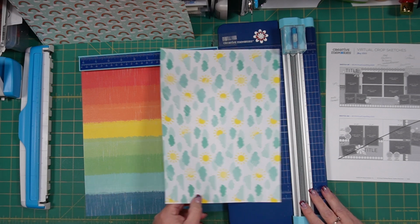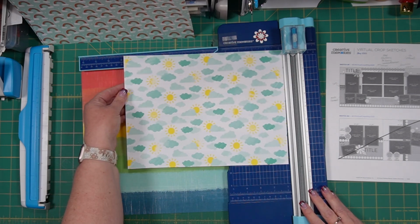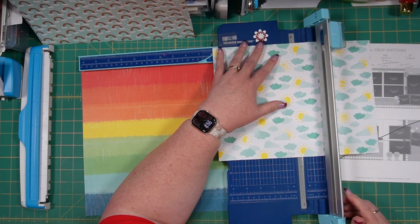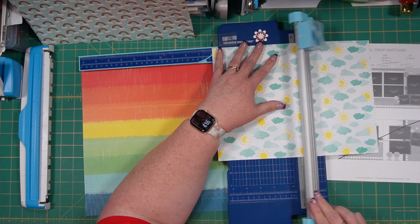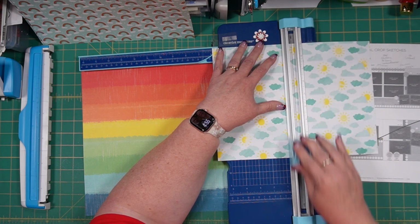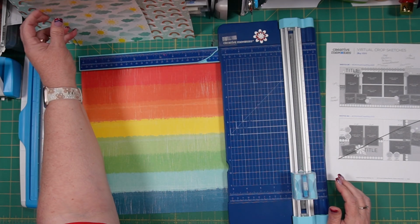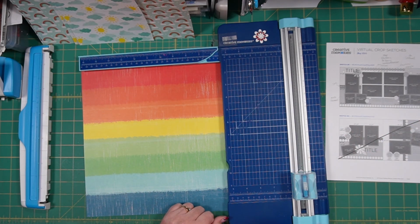Then I'm going to take that paper and turn it back horizontally, and we're going to just cut that at 6 inches again, just like the other paper, right down the middle. Okay, so there are our 2 papers for the center.